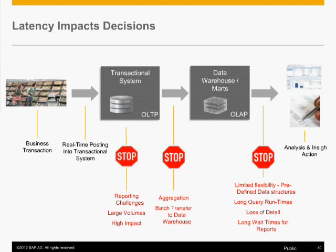But you've got some limitations. It's predefined, as I was saying at the beginning. You've got some aggregations that are already in place. As soon as you want to go outside of something predefined, you've got either a very long query runtime or it's not possible. You are losing some of the details that were not moved to the data warehouse. And you have to wait for some of the reports to be released by IT.